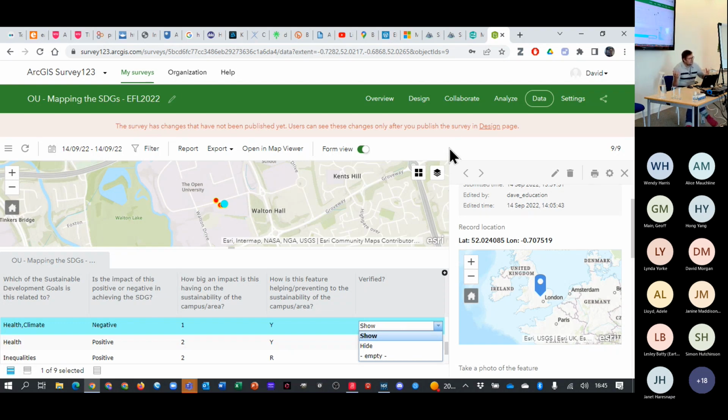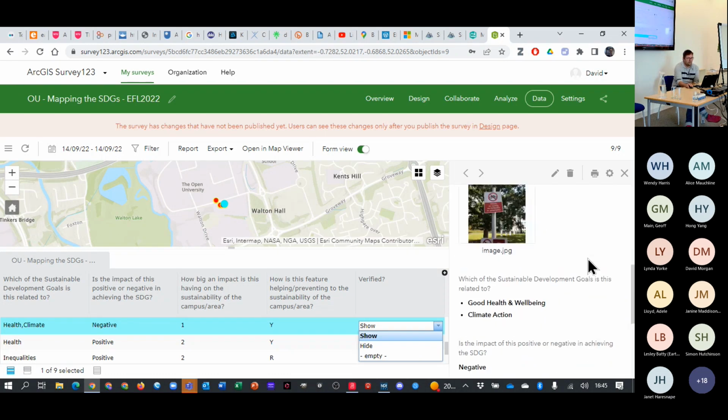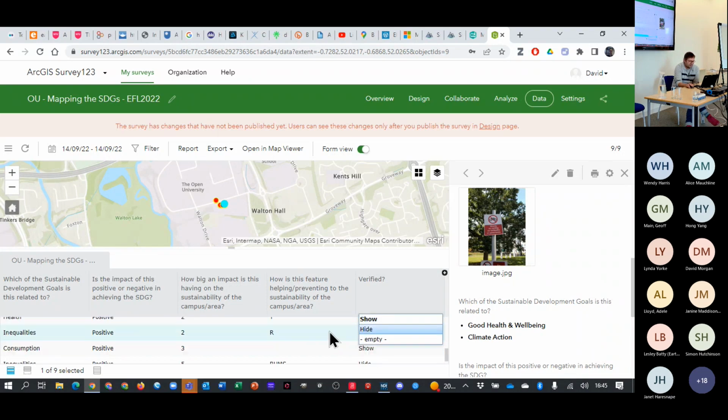If this was a more sensible citizen science project, then maybe I want to check that the identification of this thing is right before I pump it forward, or I want to make sure that there's not some kind of revealing information in here that might undermine the safety of an individual. Whilst we're also in here, again, I'll pick one of my photos.